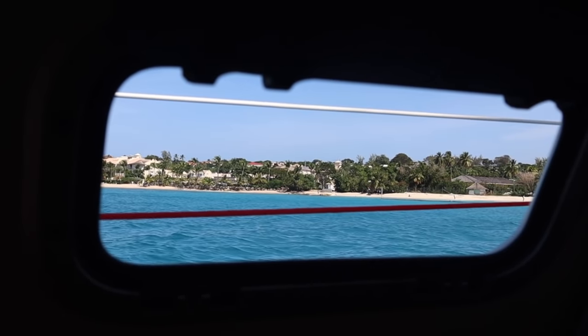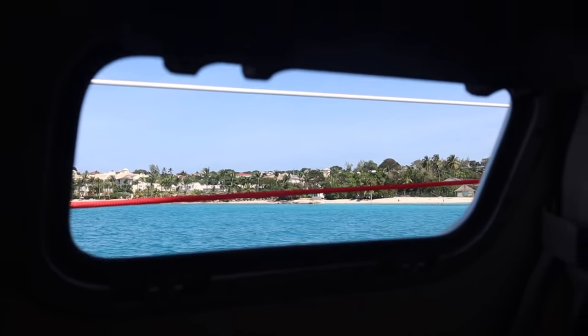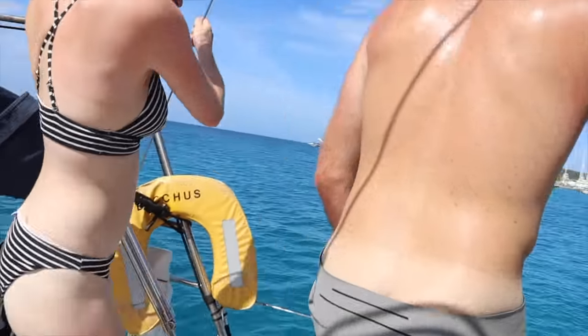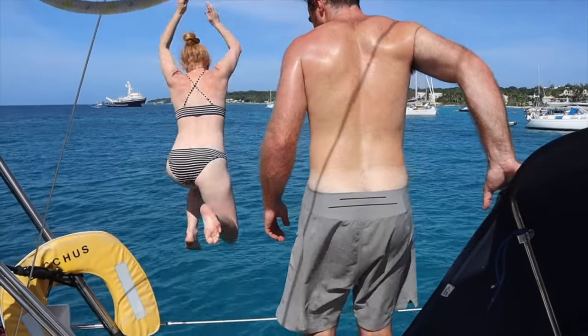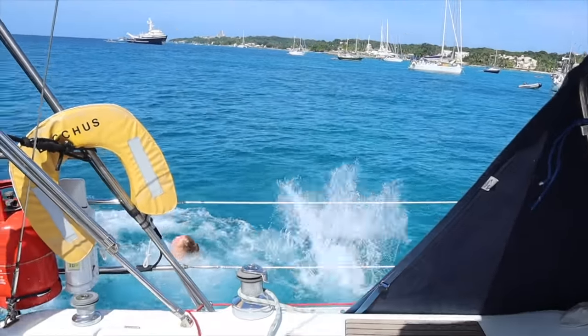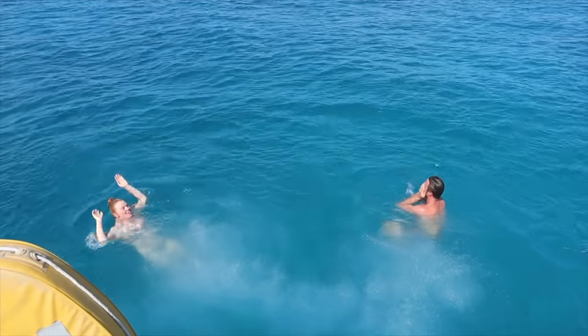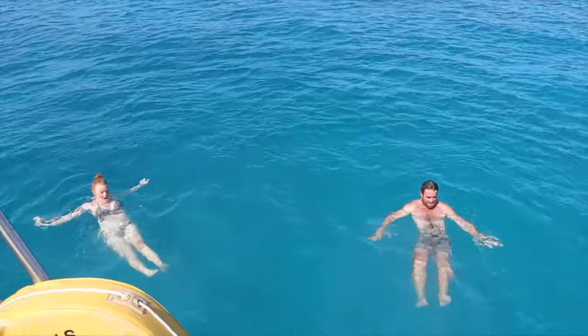So that's a view you don't see out the window in the ocean crossing. Let's try out this Caribbean water for the first time. Ready? 3, 2, 1, go! Woohoo! Oh man! That is so nice!